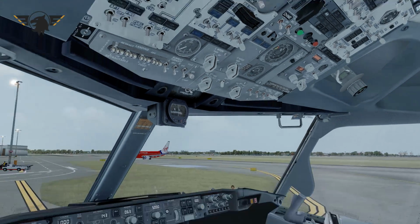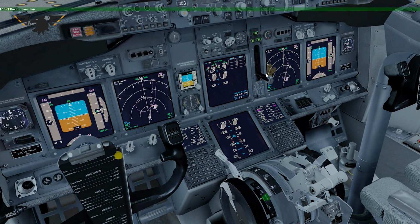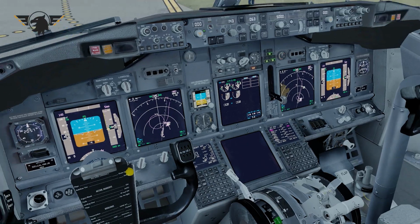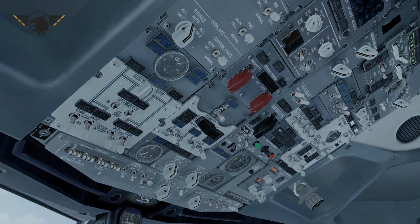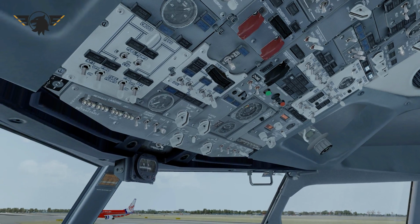Taxi and turn off lights. We'll go flat 5. Trim. It's 5.08. There we go. And that's all good. You can hide that away. Very good. Everything to me looks spot on.